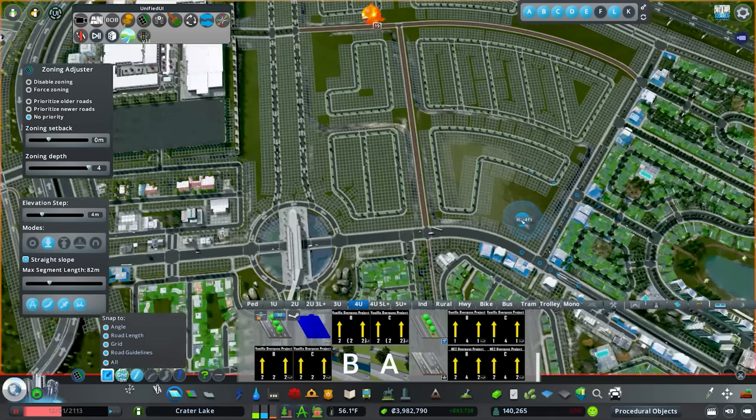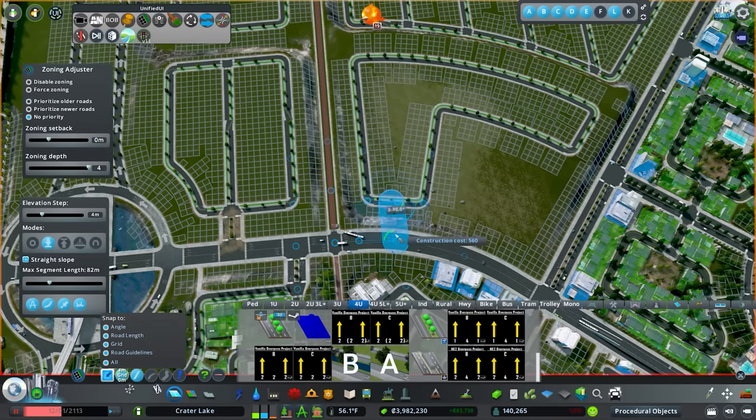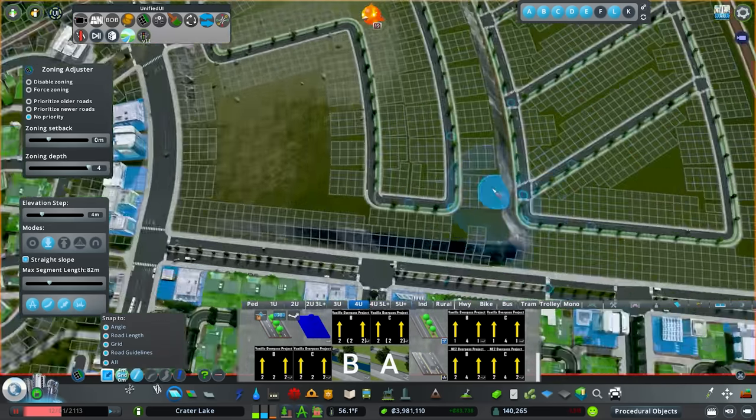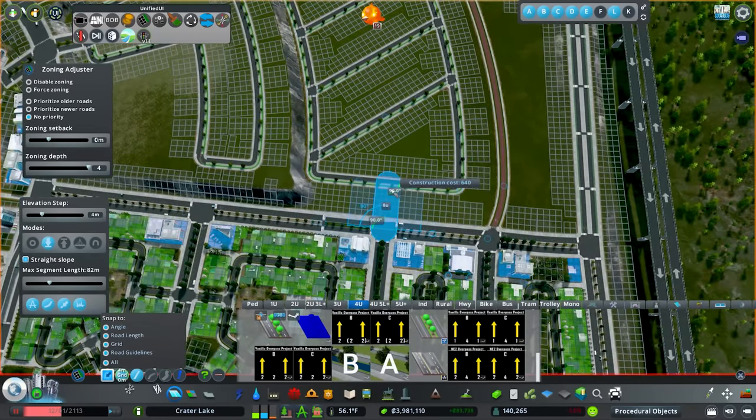Okay, so now we need to connect these up. So we will have this connect right there, and we're going to go right here. And I had deleted that road on the opposite side. We do want to get a couple other connections in here, but with it being so hilly, it's going to be kind of tough.